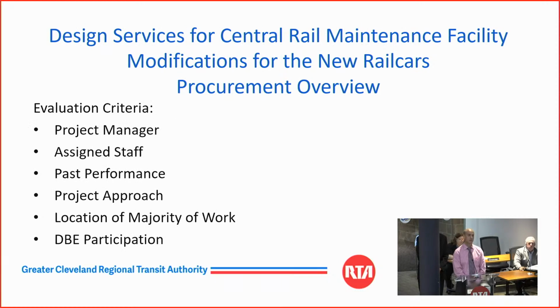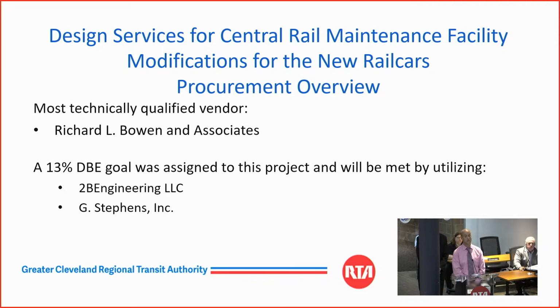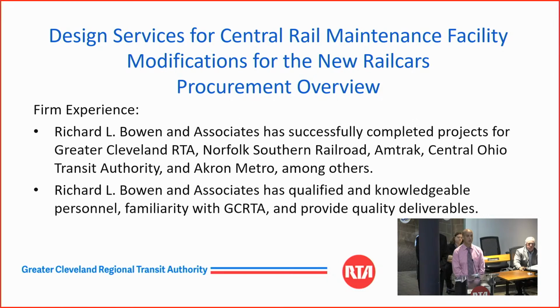Again, in accordance with the Brooks Act, the criteria are, we looked at the project manager, the assigned staff, the past performance, the project approach, location majority work, and DBE participation. Richard L. Bowen and Associates was determined to be the most technically qualified vendor for this work. A 13% DBE participation goal was assigned to the project and will be met by using 2B Engineering LLC and G. Stevens Incorporated.